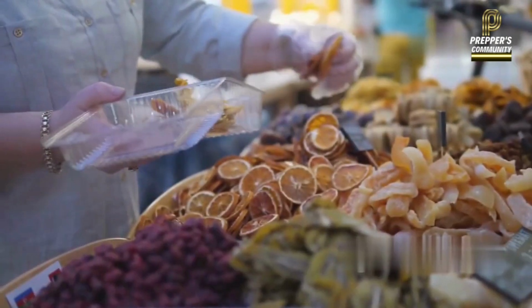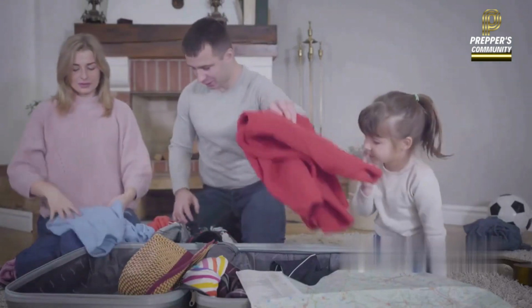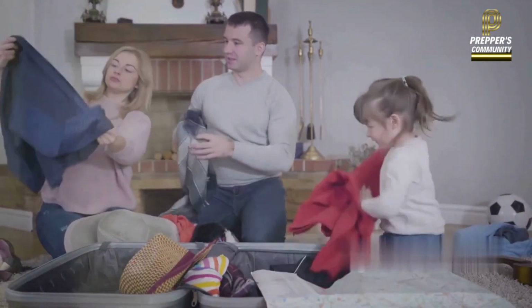So there you have it, folks. 15 dried foods that should be on every prepper's shopping list. Remember, being prepared isn't about living in fear. It's about taking control and ensuring you're ready for whatever life throws your way.